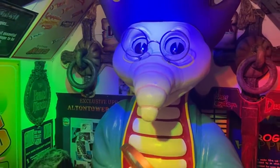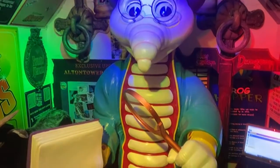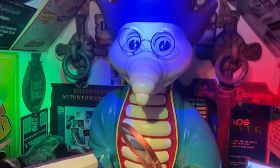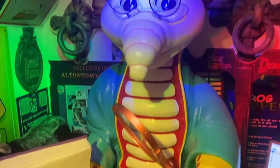So yes, here he is in position, the Alton Towers Bookworm. Now you might be thinking, hang on a minute, he looks very yellow and he looks very blue on his face. That isn't how he's been painted. That's some of the lighting. We've got a bit of lighting up here.